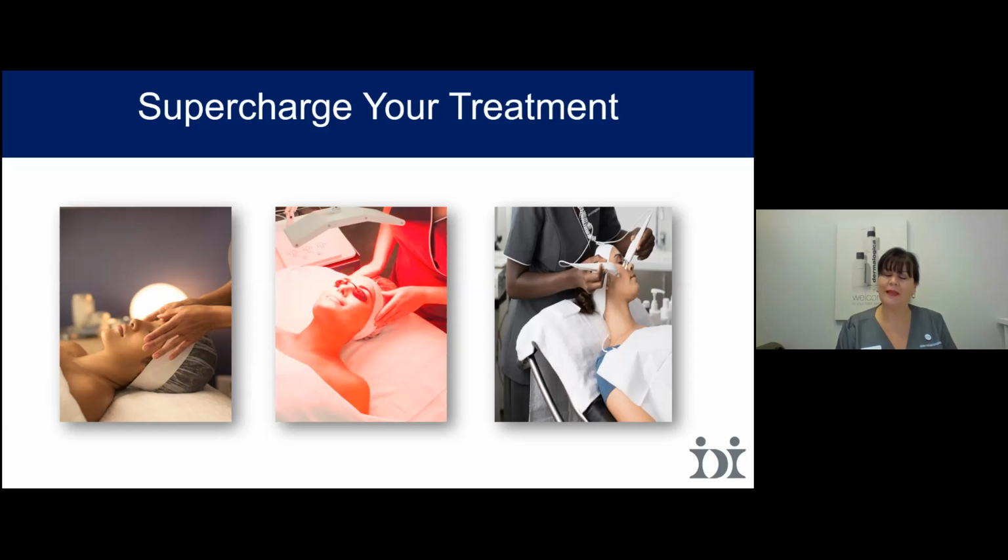LED, or light emitting diode, is definitely gaining in popularity. I'm sure you've probably had clients inquire about it. LED is a low energy, non-ablative device that emits an exact wavelength into the skin to stimulate and energize cellular activity. This non-invasive procedure activates cells with light energy, and that energy stimulates those skin cells in a manner similar to photosynthesis.